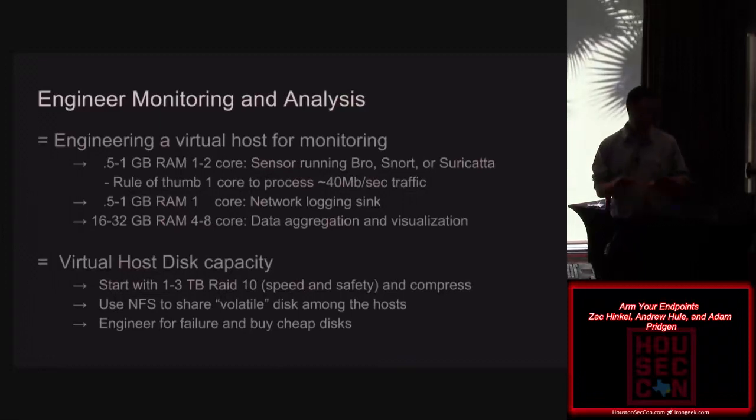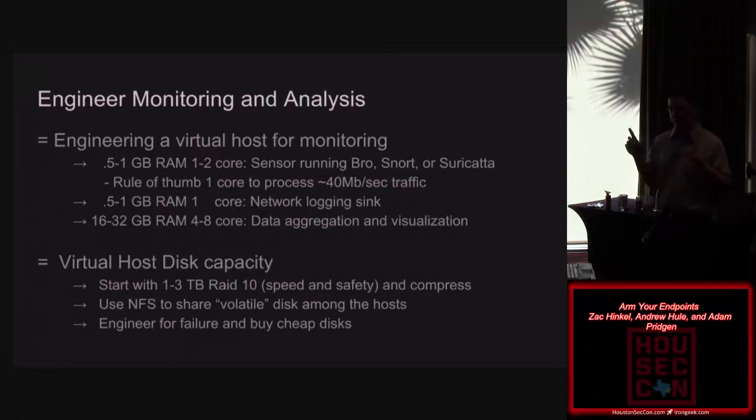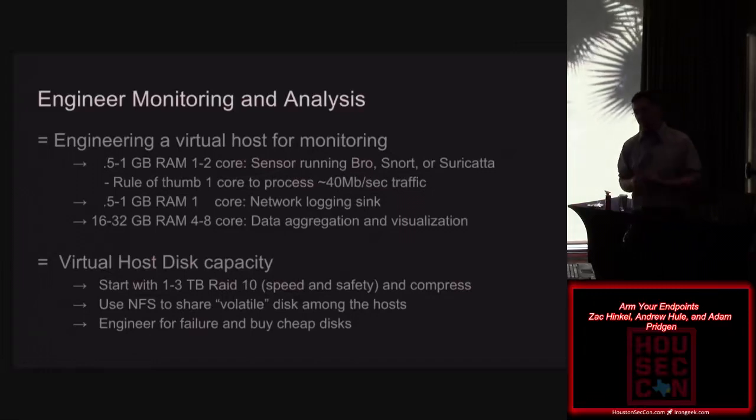Now here I say 1 to 3 terabytes of RAID 10 for disk space. That's my recommendation. Zach does a lot less. He does it on 1 terabyte. But I've had a couple of applications where I've basically needed 8 terabytes of RAID 10. RAID 10 means you have to buy 4 disks for every terabyte. So if you're going to do 1 terabyte, you need 4 terabytes of disks. However, if you're building something that requires fast disk read and fast disk write, then RAID 10 is pretty much the best thing you can do.